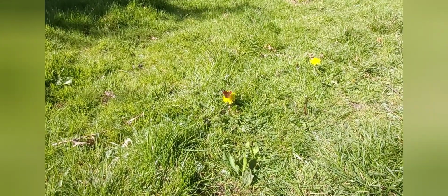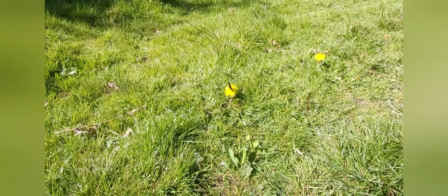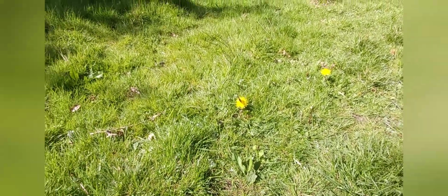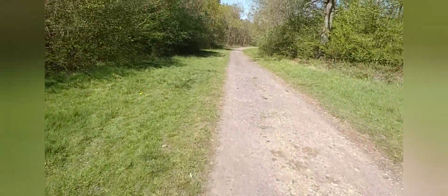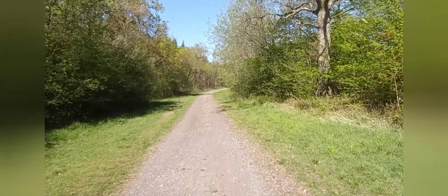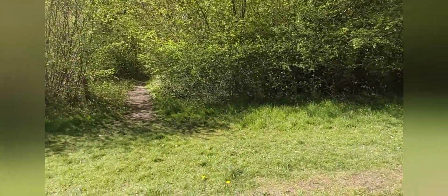How amazing. This is why we need to do things like escape to the countryside. It really makes you realise that we do actually live in a very beautiful world, but you have to get out of the cities and out of the towns to really appreciate it.